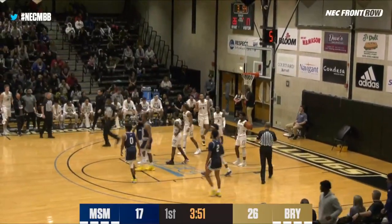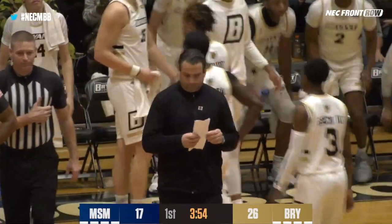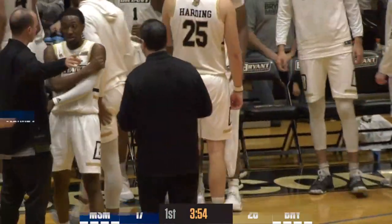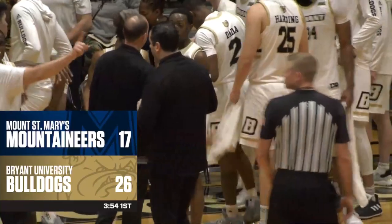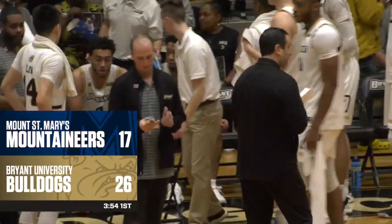Yeah. And that's a tough thing to do as a big, being able to get out there on a hard hedge, especially if a guy is as quick as he is, he's able to draw the foul. Good play by Mount. Timeout on the floor. 3:54 to go in the first half. Your score, Bryant 26, Mount St. Mary's 17. This is Bryant men's basketball in NEC Front Row.